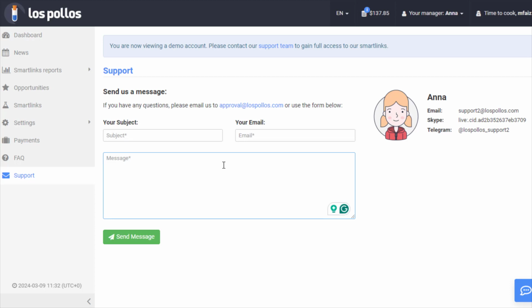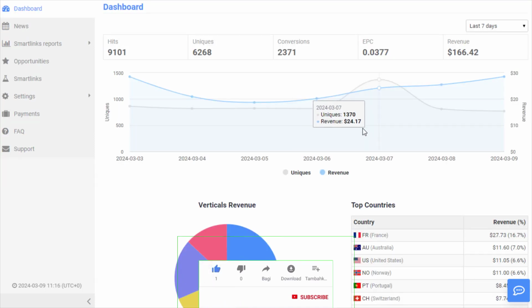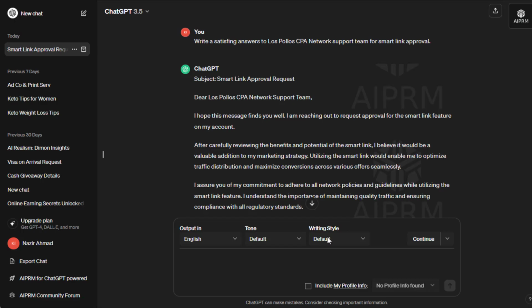So what you need to do right here is simple. You simply need to write or send the email to this person, or to your team, or to your manager. I have already used this email right here. For example, you can type into ChatGPT: write a satisfying answer to the Los Pelos CPA network support team for smart link approval. And then this is the output right here.